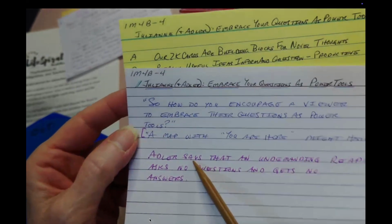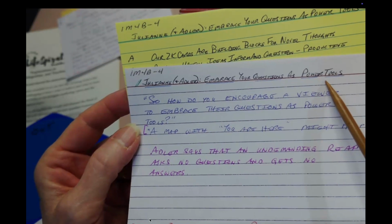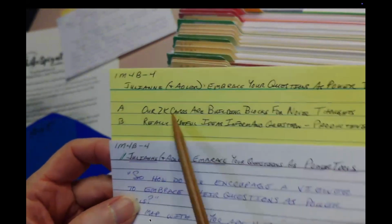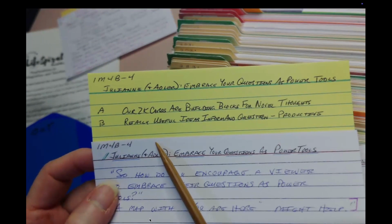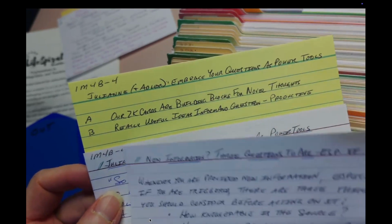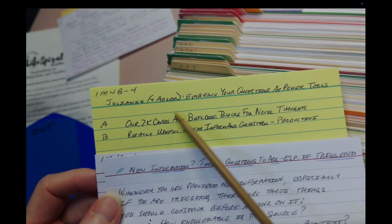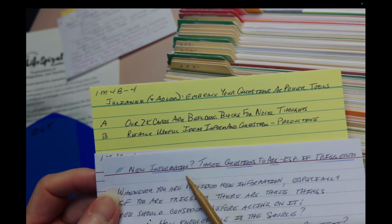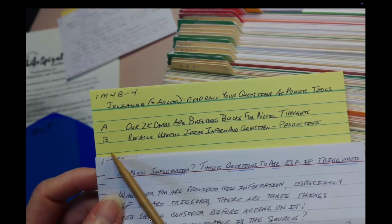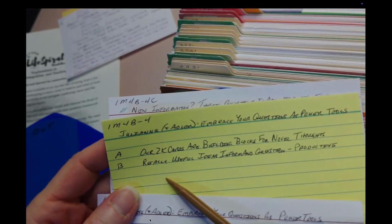And in fact, this card with Julianne's quote on embracing your questions as power tools sure looks like questions as power tools to me. There's already a pretty lively conversation going on here with regard to power tools, and it appears to me that this card would fit in beautifully with this group of questions about questions. So this card is actually going to choose a different parent. It'll be 1M4B-4C. So I will have to add it to this directory card.